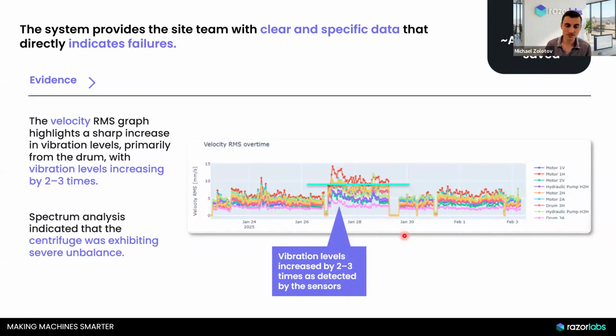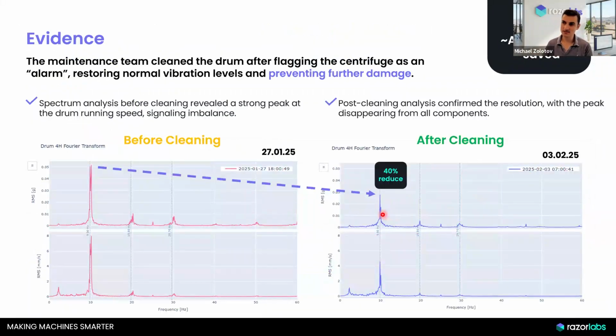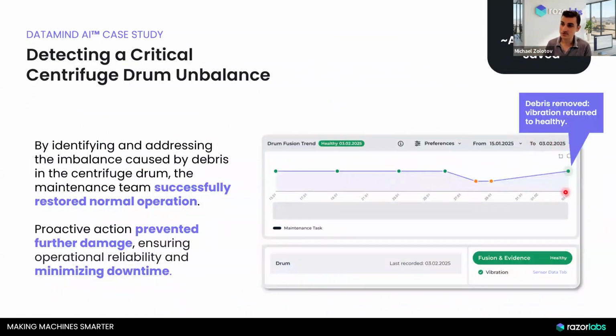After they removed the residue here, going back to this use case, the system again looked at these specific frequencies and was able to confirm that the relevant frequencies went back to green, were back to normal, and the centrifuge is now back to green. And this was also obviously shown within the system itself. So you can see here how it went to orange. It was quickly fixed, and literally 2 days after, it was already green.